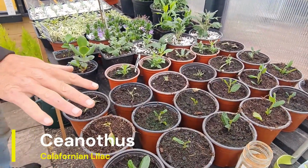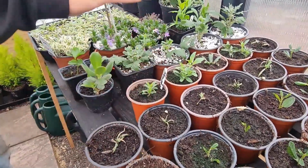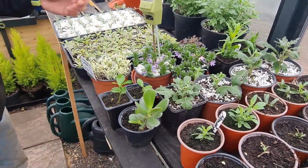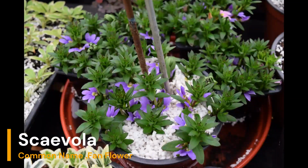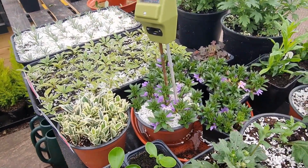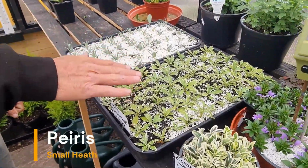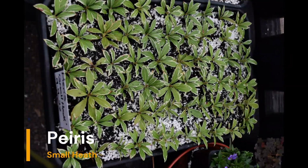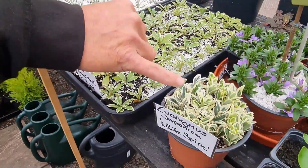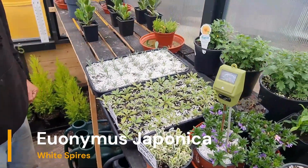So we've got some Ceanothus, Californian lilac, some of the pot mums. We've had some cuttings off the chrysanths, penstemons, scaevola, which is a basket plant, but you can root it now, get it through the winter in a cold greenhouse. And then the last two what I did was some pieris, which I'll show you the mother plants in a moment. Yeah. Small leaf. And a new plant for the garden, what we've just got this week, which were euonymus White Spire and some lavender. You can never have enough lavender.